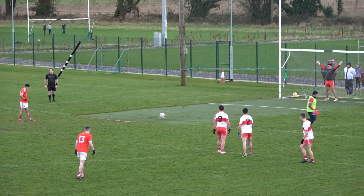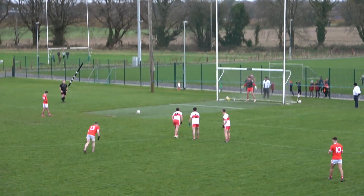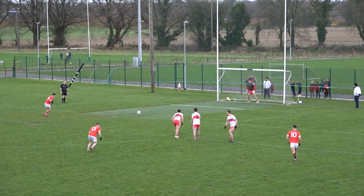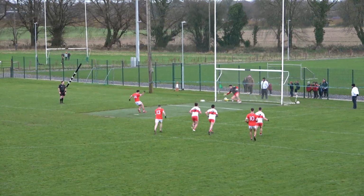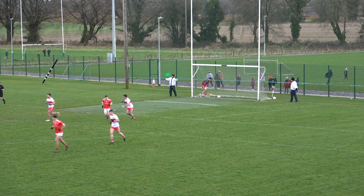Yes, exactly. Anyway, Aaron Lynch now with a huge opportunity for Trim. The scores are tied at 7 points apiece. Lynchy with the penalty. He steps up. And he drills the ball low into the corner of the net.